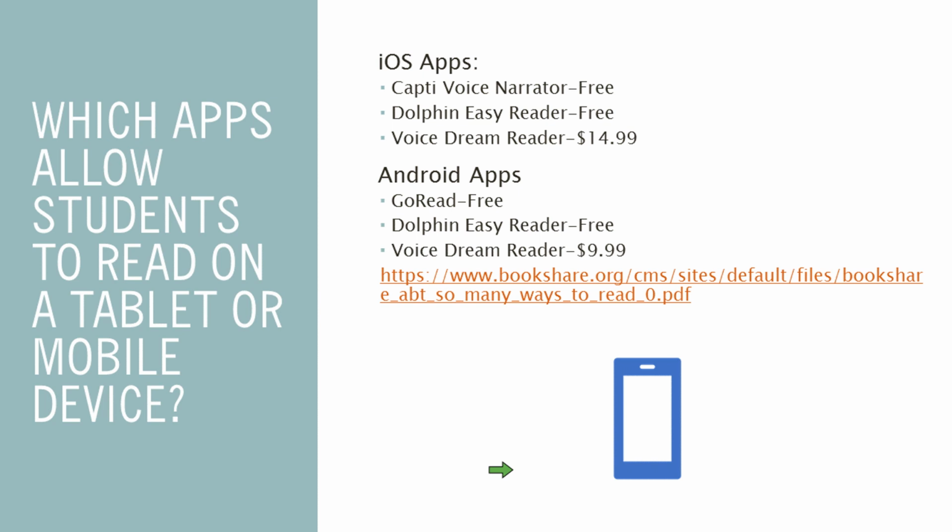That's where we're going to go next. So here's a few of them. So for Apple products, there's Capti Voice Narrator, which is free. There's Dolphin Easy Reader, which is free, and Voice Stream Reader, which is about $15. I am really liking Dolphin Easy Reader, probably out of the three of those, the best.